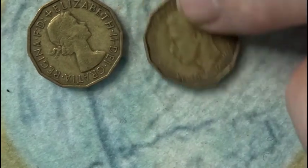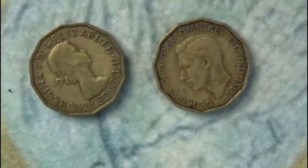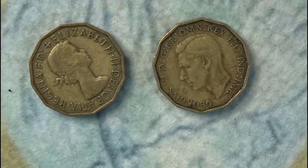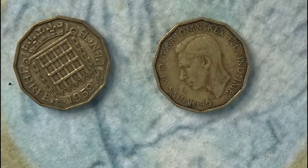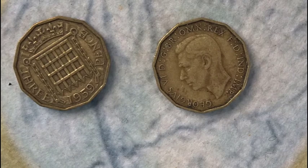Next we have 2 threepenny bits, castellated brass ones. One is from Elizabeth II and one is from George VI. Elizabeth II is dated 1959 and shows a portcullis motif. Portcullis is used by the House of Commons.